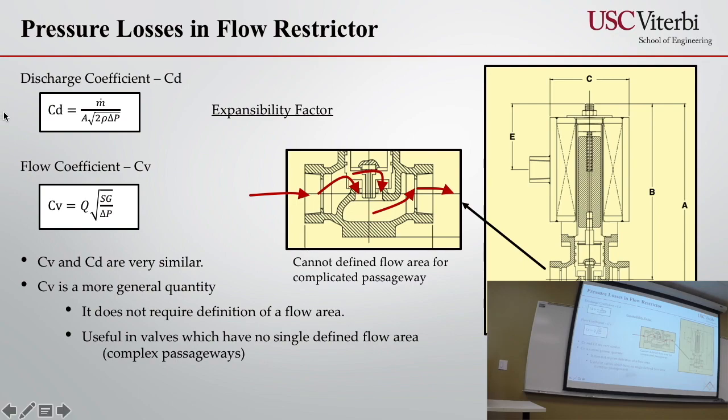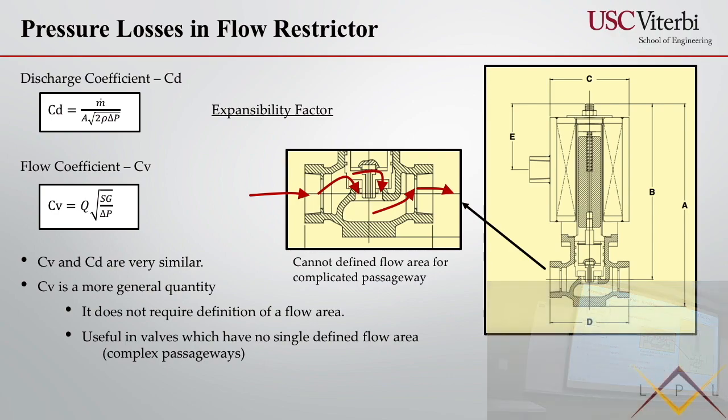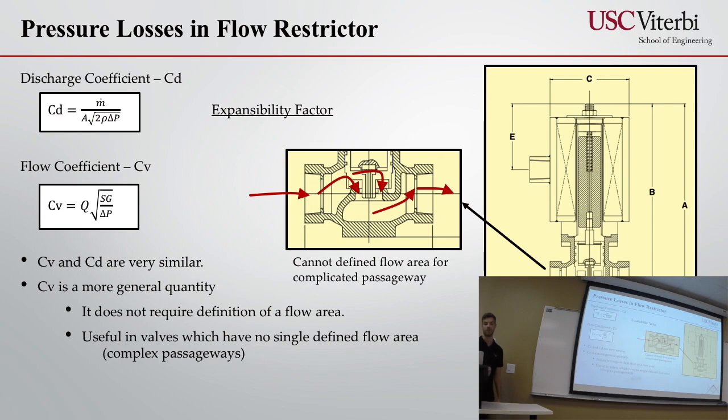And for so long, I was totally confused as to why there were two and what the differences were, probably for like a year. But it just took a little bit of reading, I suppose. They're very similar, and CV is actually just a more general form of CD. So you notice that in CV, Q is flow rate, which I should really point out is in the Swagelok valve sizing bulletin. Q is mass flow rate, this is the specific gravity, and this is pressure drop. There's no area in the CV relation.